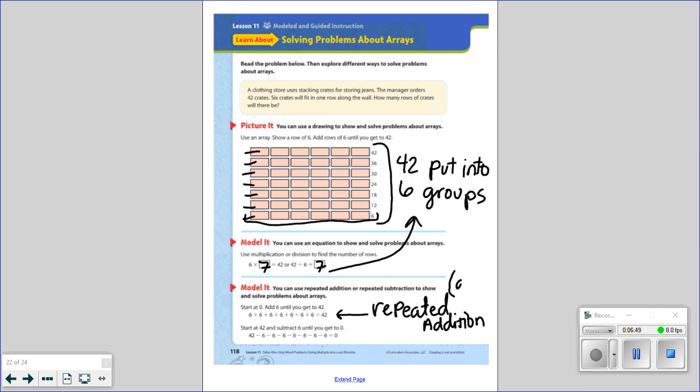And then I'm going to write aka multiplication. I can't write very small. Squish it in there as best you can. I know, it's really hard to read the multiplication because my marker is really fast. Multiplication. It's written in the model it section if you're confused how to spell it.